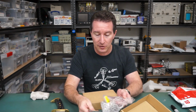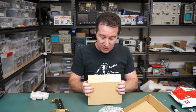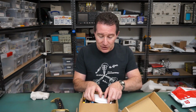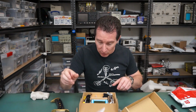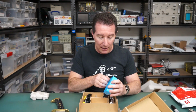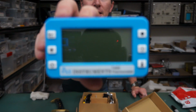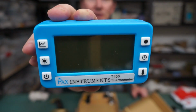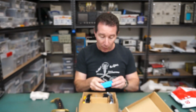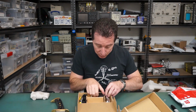Yes. Excellent. Thank you very much. We've got ourselves some thermocouples, and this is from PAX Instruments. Ooh, here it is. Look, neat. I like this. I've mentioned it before for the Kickstarter, I believe it was, the crowdfunding campaign for the PAX Instruments temperature data logger, and it did very well. And they've also advertised on my website as well.